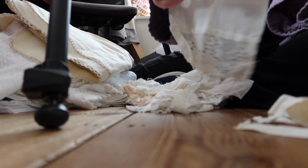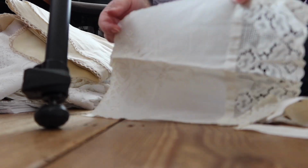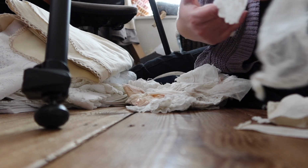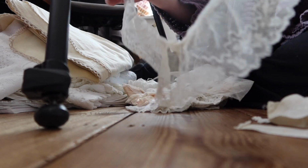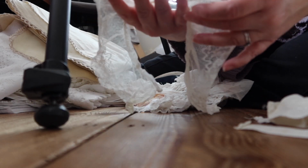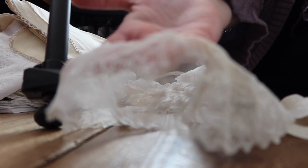This is the problem I have. I want to make so many different types of clothing and use these antique lace pieces and vintage lace pieces. Oh, that's a lovely collar. See, that's a bit damaged, a bit stained there. I might very carefully try and clean it, but again, this is lovely bobbin lace. Look at that, absolutely stunning.